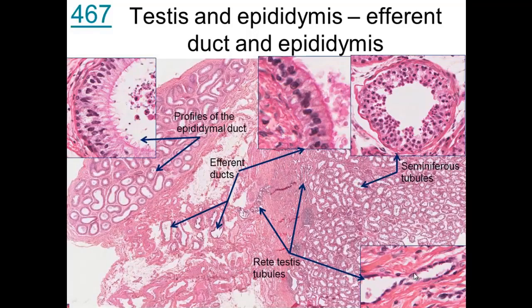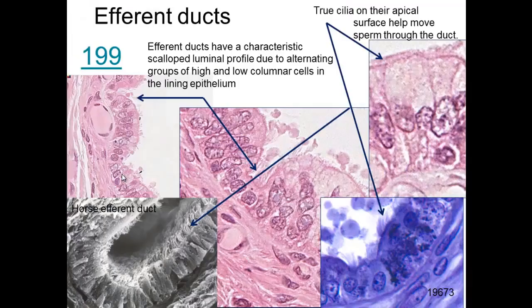These have simple cuboidal epithelia on them, which have one cilium on each one, and then we have the efferent ducts. Efferent ducts have true ciliated cells, and that's a counterpart to the oviduct in the female. And then we have the ductus epididymis. So here is a single ductus epididymis with a pseudostratified columnar epithelium with stereocilia. And so that's how sperm get out from the seminiferous tubules to the rete testis, efferent ducts, and into the epididymis.